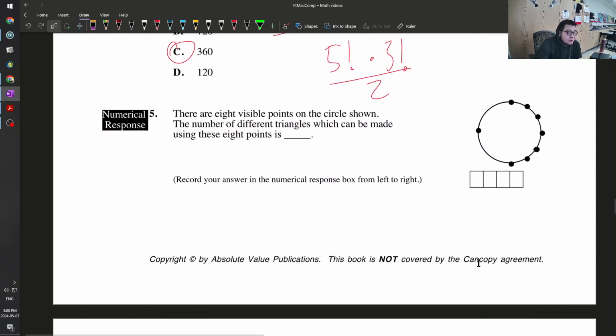Numerical response 5. There are 8 variable points on the circle shown. The number of different triangles which can be made. So a triangle takes 3 points to make, and the order of the 3 points does not matter. So just 8 choose 3.